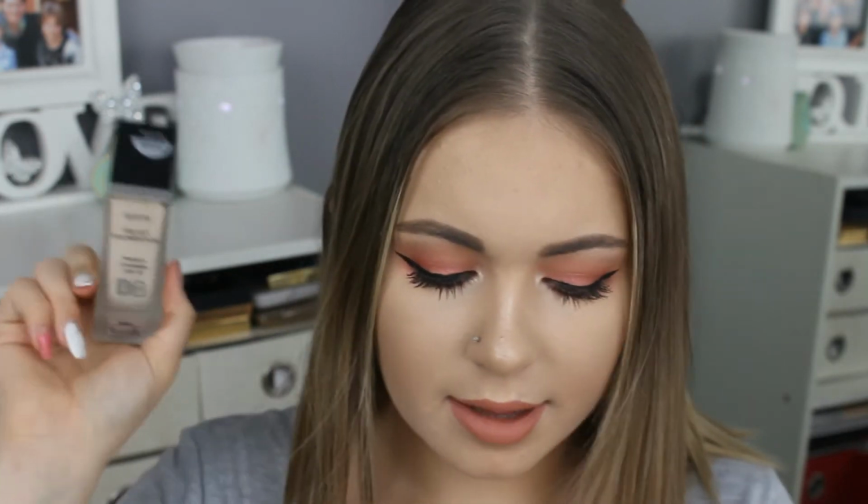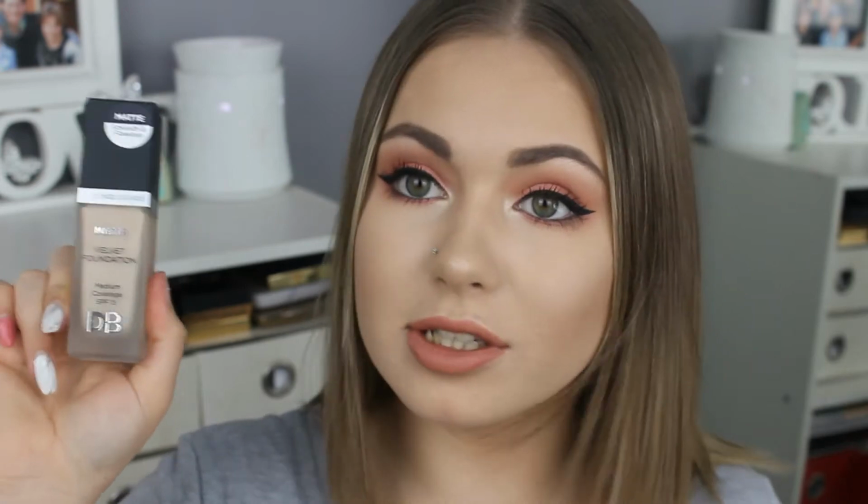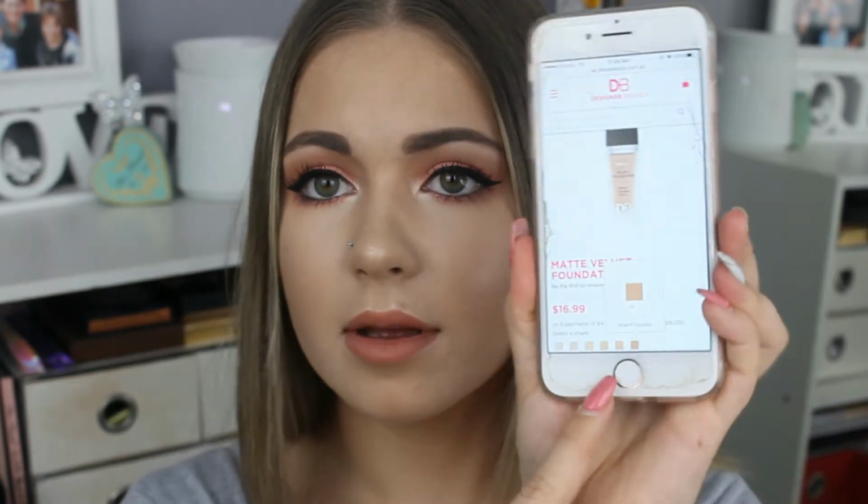But yes, so this is the Velvet Matte Foundation. This retails for $16, so it's super affordable for Australia. This comes in 6 shades. It's not the best shade selection because it does only go up to like a dark medium shade, which is Warm Honey. So I do think they could improve their shade range.